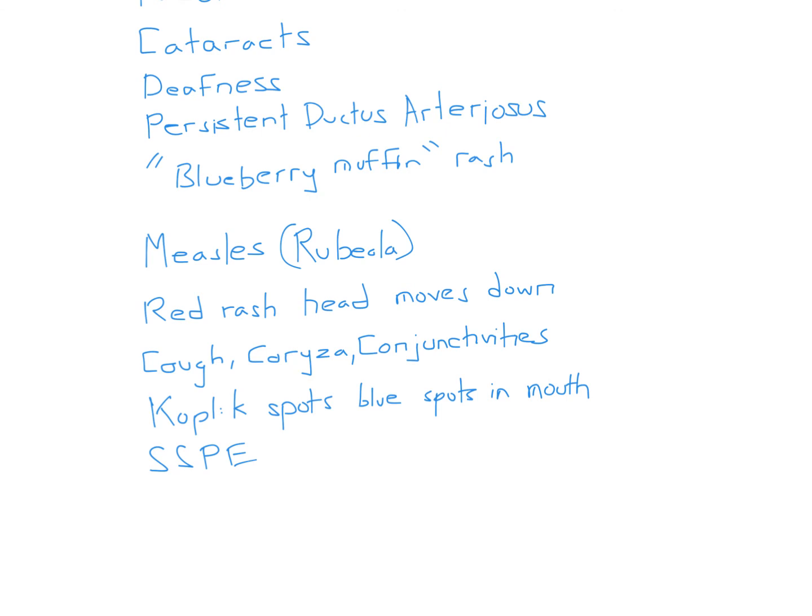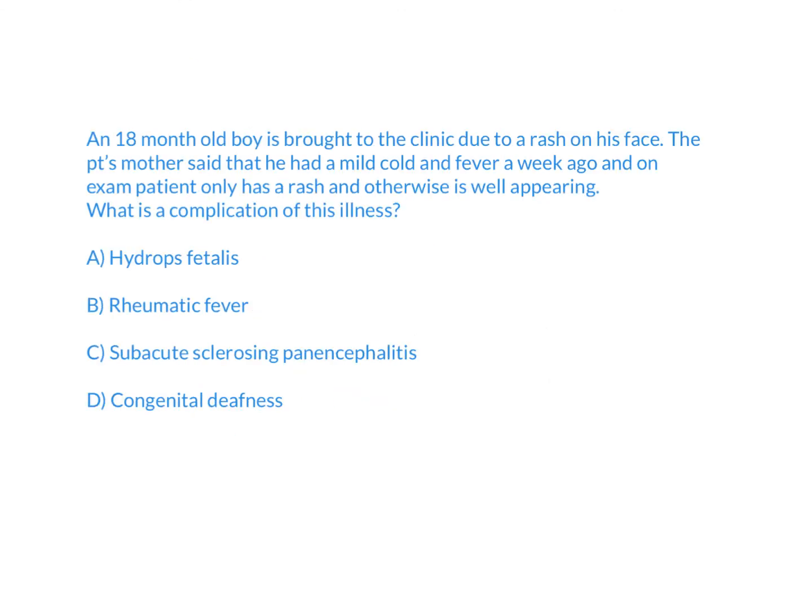And so to answer this question, you had to recognize that this was parvovirus B19, with this being a young child coming in with the classic rash on their face, having a prodrome 1 week ago with the mild cold and fever, and then otherwise being pretty well appearing. And so the second part is understanding the complications of parvovirus. So one of them can definitely be hydrops fetalis, and I explained the pathophysiology of why hydrops fetalis occurs, so that can help you cement that knowledge for the future.